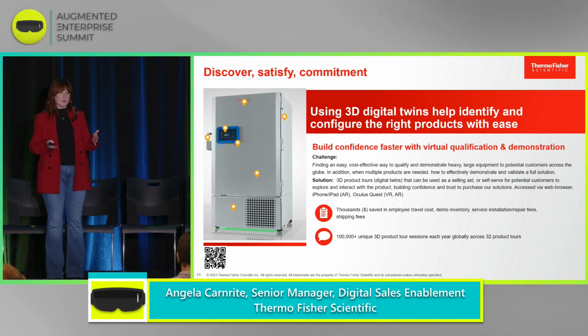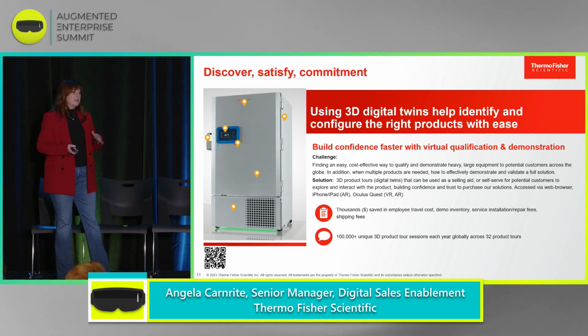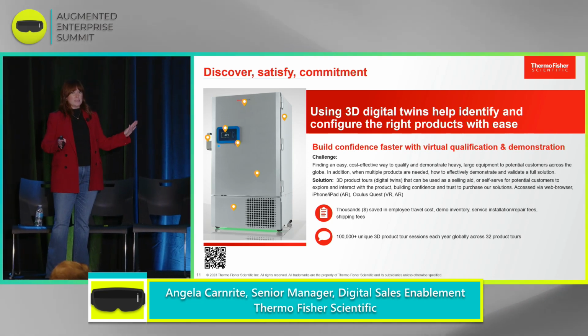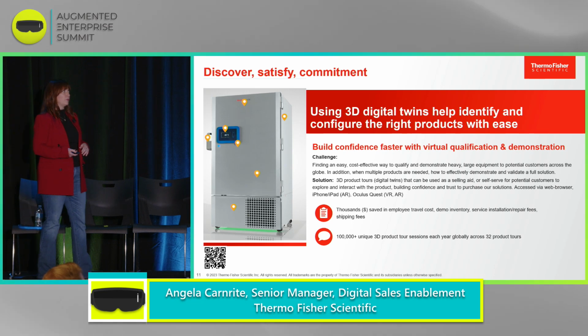So this is a global application. It's been implemented across the globe, but so far we've kept it in English, but we're looking at how we can regionalize these solutions for other geographies and different languages.